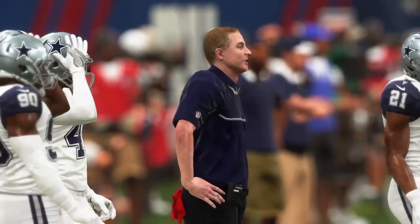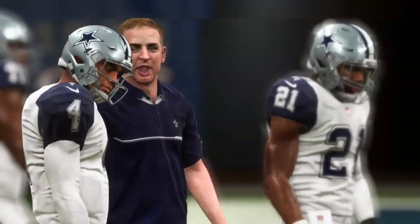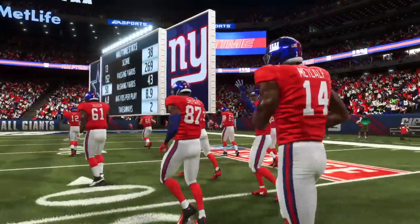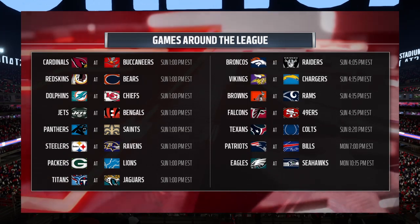As we'll send you down the coast now to Orlando. That's where we find Jonathan Coachman ready with our EA Sports halftime report. Coach. All right, Brandon, good to get another season underway. We'll get back to you guys for the second half of the season opener. But first, let's take a look at what's still to come here in the opening weekend of the NFL season.